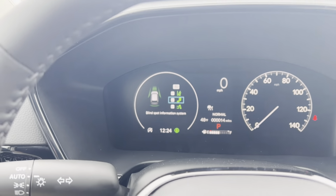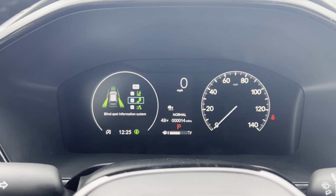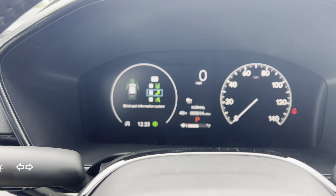You can also turn off your blind spot sensor, so the little sensors right there on the side. You can turn those off if you really don't like them. I don't see why you wouldn't, but in case you don't like them, you can turn them off.